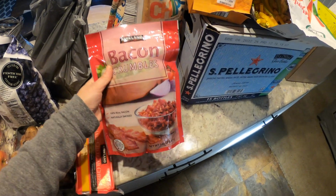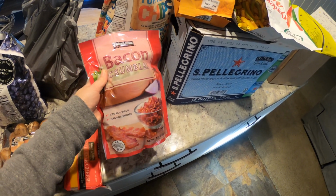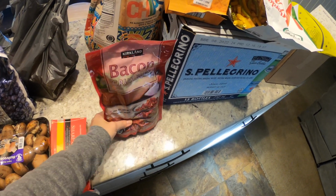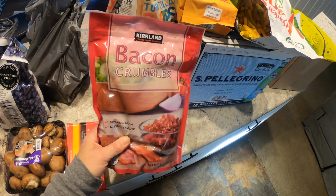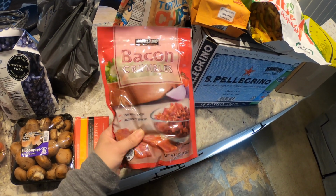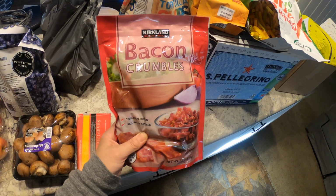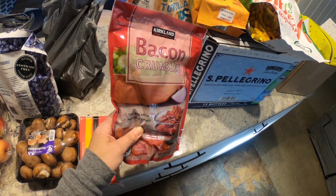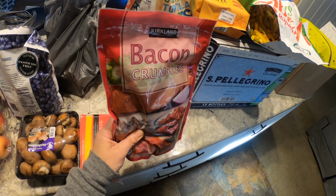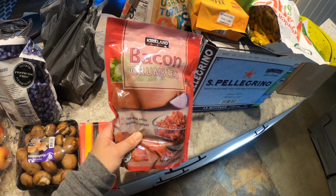I also picked up a bag of this crumbled bacon. This lasts us a really long time. I guess a decently long time. I don't know. We really like to use it. And if you're thinking about wanting to stretch your grocery budget, having something like this on hand can be really convenient for when you're making like frittatas or scrambled eggs, if you're doing breakfast for dinner, or you want to make like loaded potatoes, baked potatoes, or just to toss on some soup.